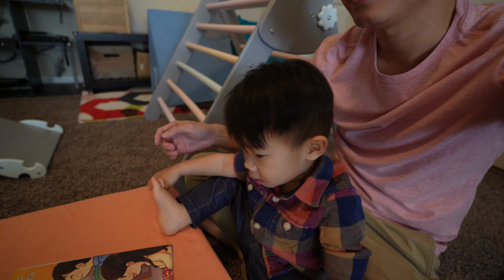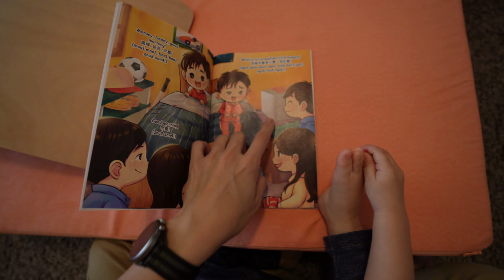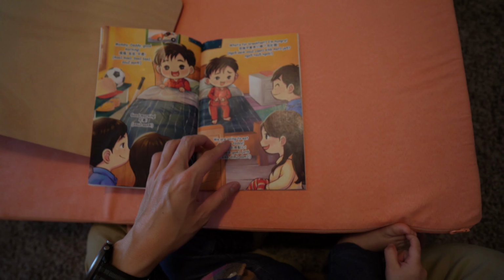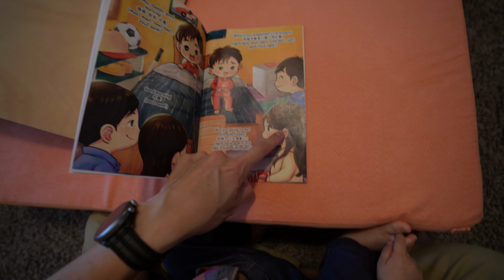So he thinks the characters in here, of course, let me give you a better view, he thinks that's dad, mom, and that's himself. Of course he says dad in Chinese, mom in Vietnamese, and then he says his name in English.